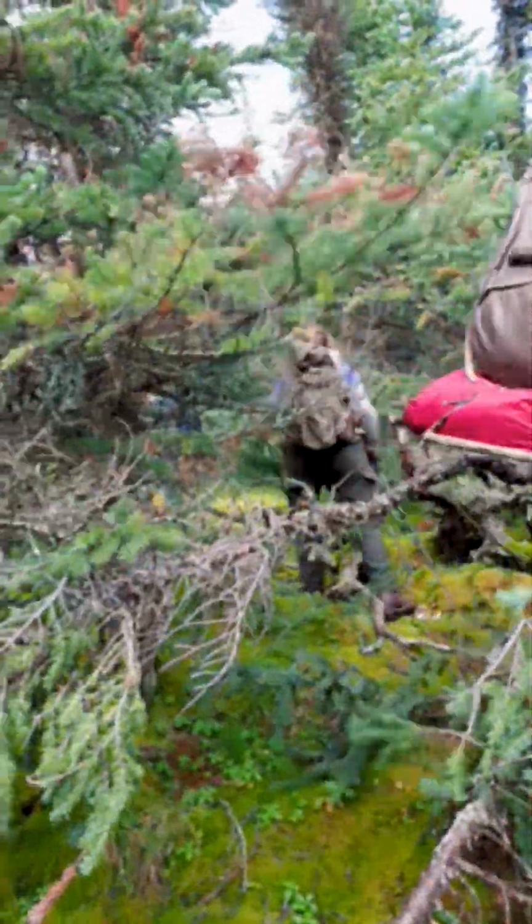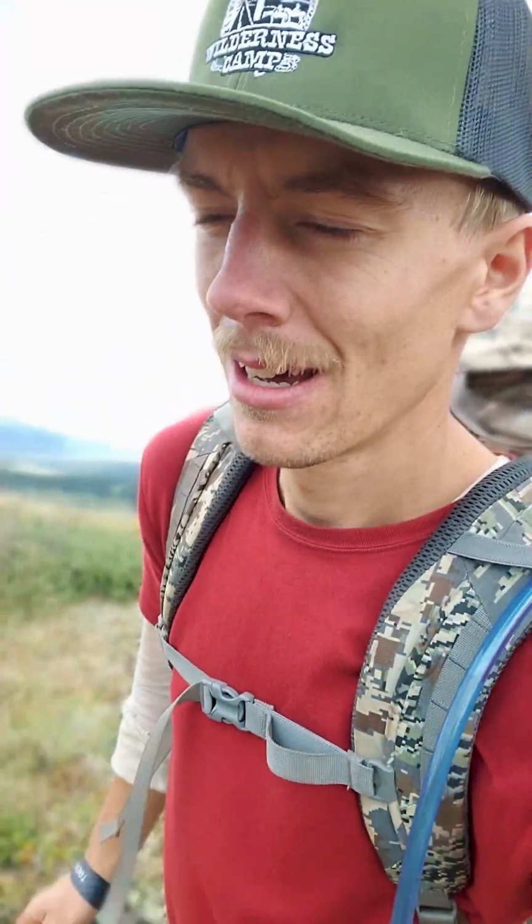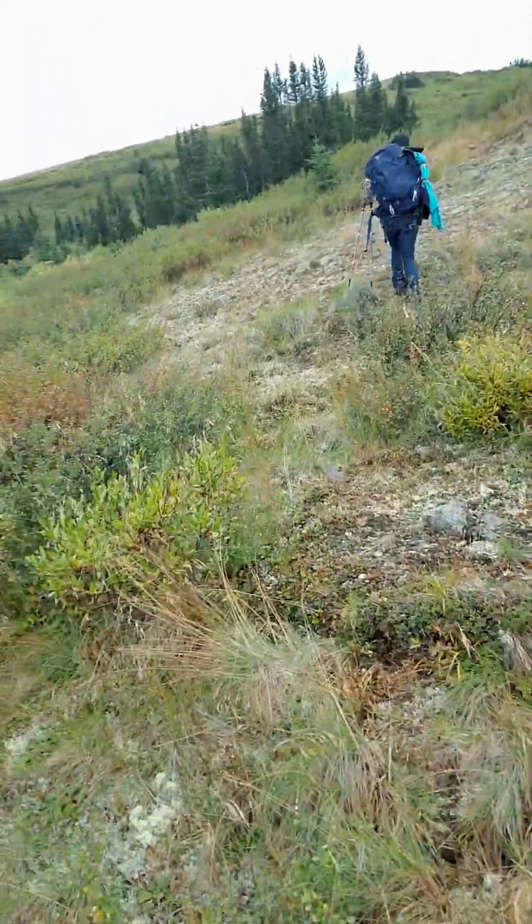It's really hard to get in position on these moose. It's a long ways up, and it's not easy going. That was some hard hiking, man. It was crazy, but hey, we're out of this stuff. We're out of the buckbrush. We're back up an elevation.